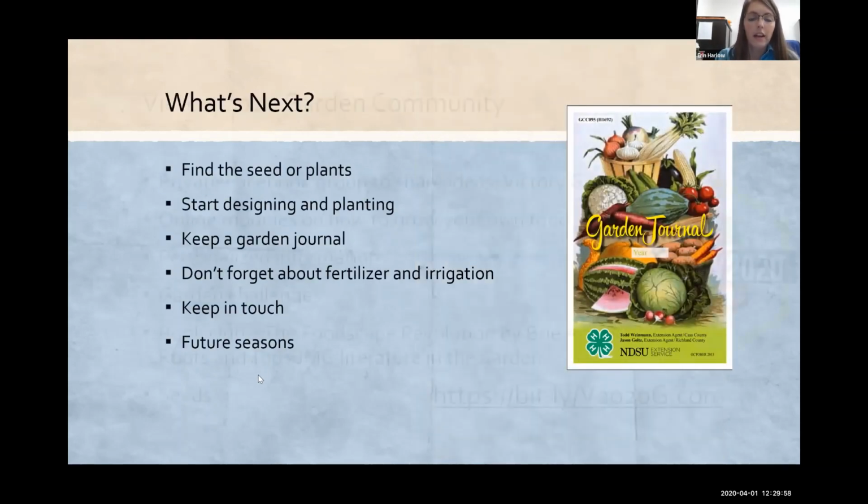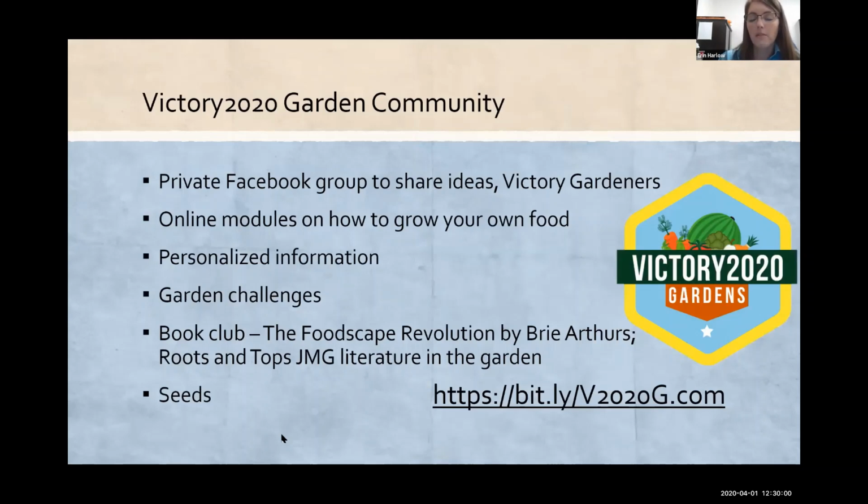Okay, so the last thing that we want to talk about is, some of you guys may already be in this program, but this is our Victory 2020 Garden community that we're promoting this year, because everybody's stuck at home. We've got several different options for you to participate if you want to. We would love to hear from you as you move through your gardening experience. If you join this group, you can see the link at the bottom. And Maxine, would you put it back in the chat box for me so they can click on it?